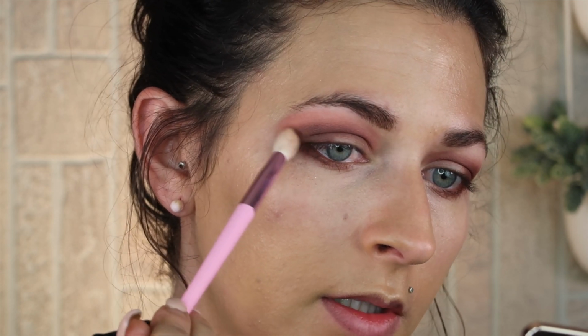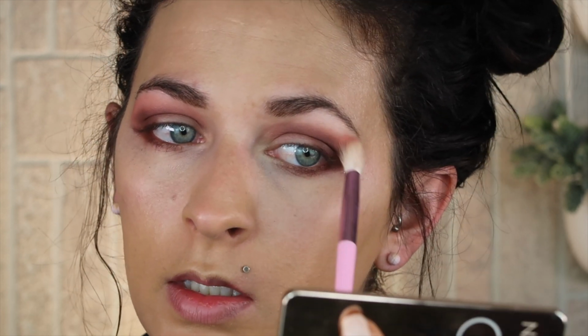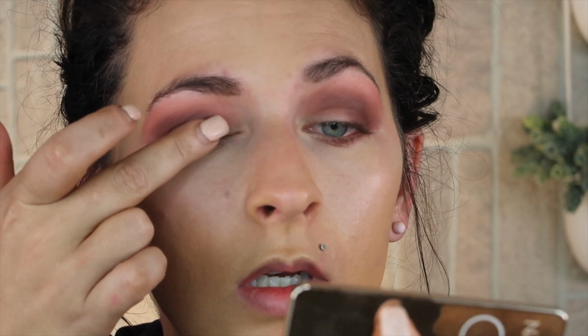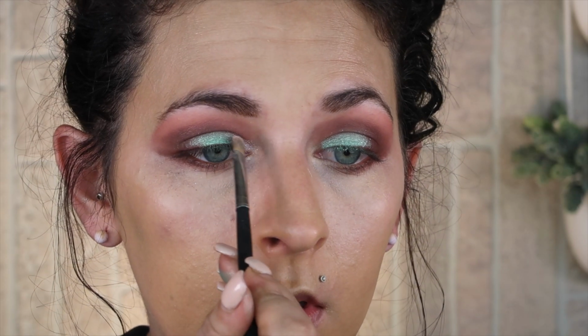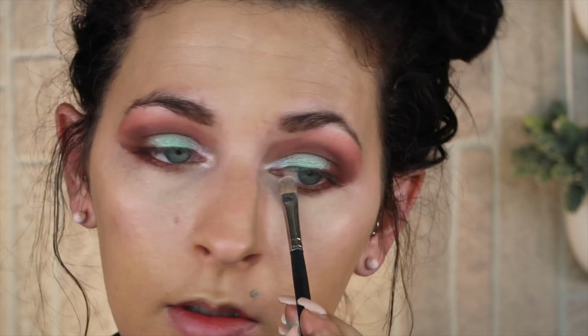All right, I'm just taking a little bit of that first shade we used just to blend the edges. But yeah, maybe I just thought the colors, the way they look in the pan, just show up very differently on my eyes. All right, I'm going to pick up the mint shade of the palette, and I will say the mint is my favorite of this whole palette. The mint is very gorgeous. All right, I'm going to grab the other shade and put that in the inner corner.